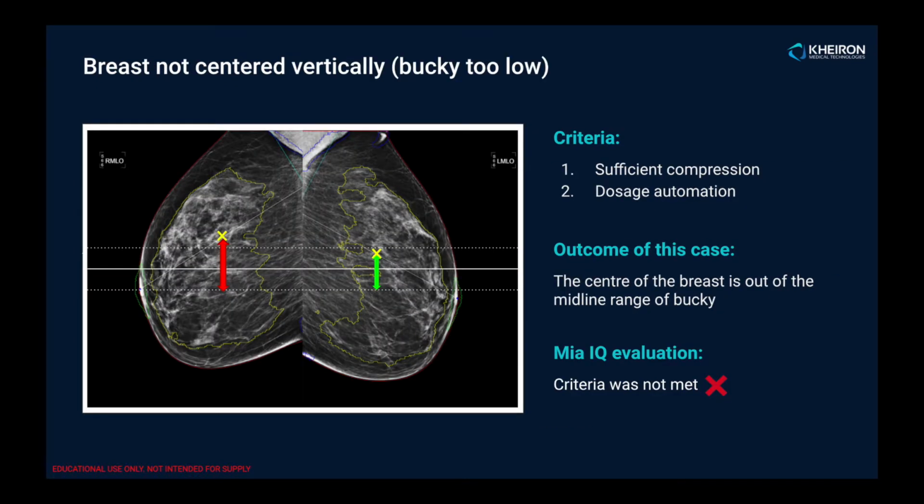And finally, one of the most frequently overlooked criteria is that the breast is not positioned in the middle of the detector table. It can be measured by assessing whether the middle of the breast, midpoint of the PND, is located around the midline of the detector table. The reasoning behind this criteria is not only that this is the only way the axilla can be included, but also that it is the only position in which the compression can be optimized. In order for the dose automation cell to ensure the appropriate dosage has been given by the X-ray tube, the thickest part of the breast needs to be located on the midline. In this case, the center of the breast is out of the midline range of the bucky, and so MIA IQ considers it to be inadequate.